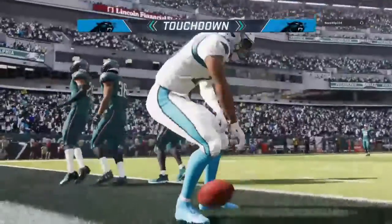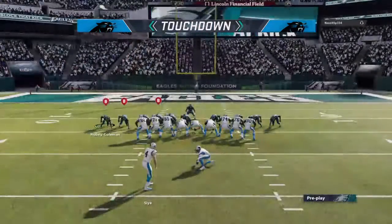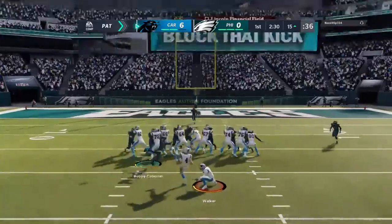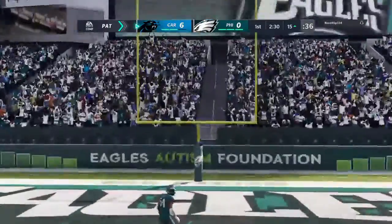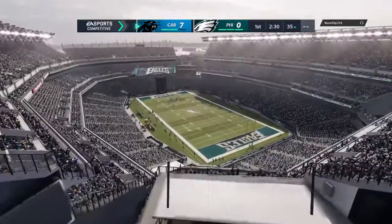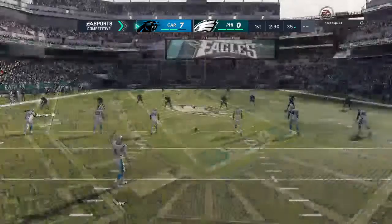Touchdown, Carolina! Curtis Samuel, 35 yards. And the Panthers are going to take a first-quarter lead. When we drop defenses on the board, we do account for every receiver. But on that particular play, somehow he was wide open, became an easy touchdown pass.